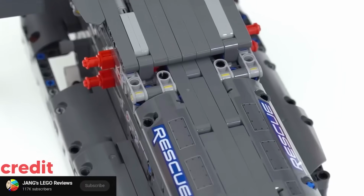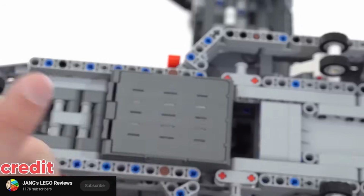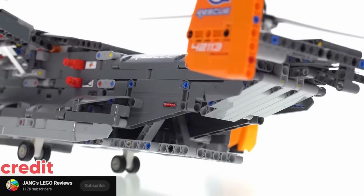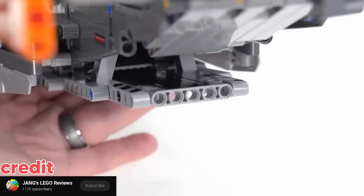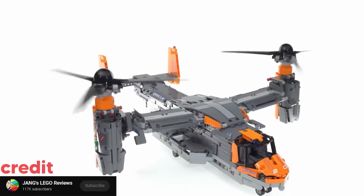They swiftly removed it from their website and informed retailers that the set wouldn't be hitting the shelves for some apparent reason. In their official statement, LEGO cited their long-standing policy against creating sets based on real military vehicles. So this set did get banned before it even got released.